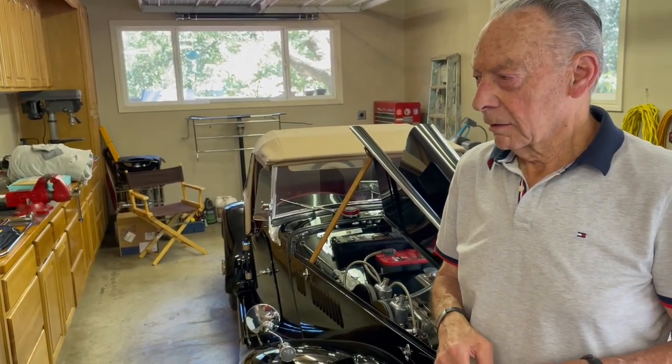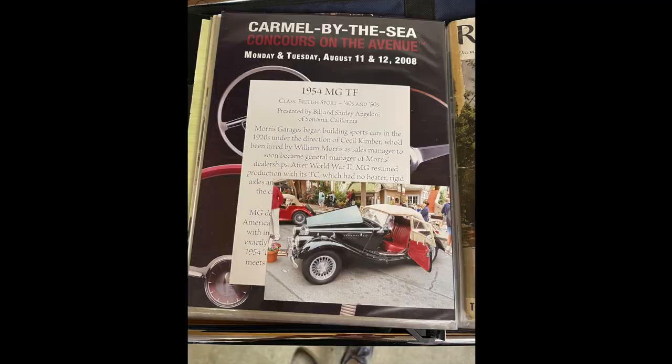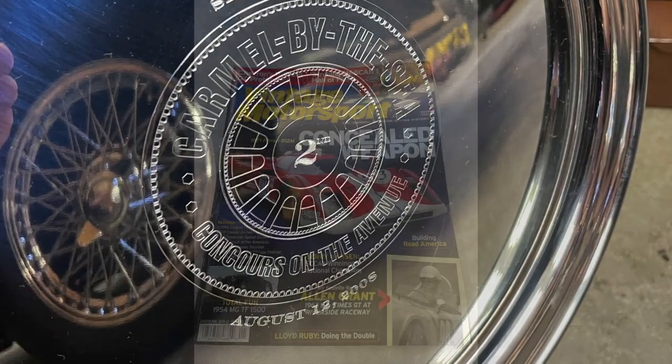So we've had early years, we did this car a lot and really enjoyed the car. During Car Week in 2008, it entered the Carmel by the Sea Concourse on the Avenue, where it received a second place in class award.